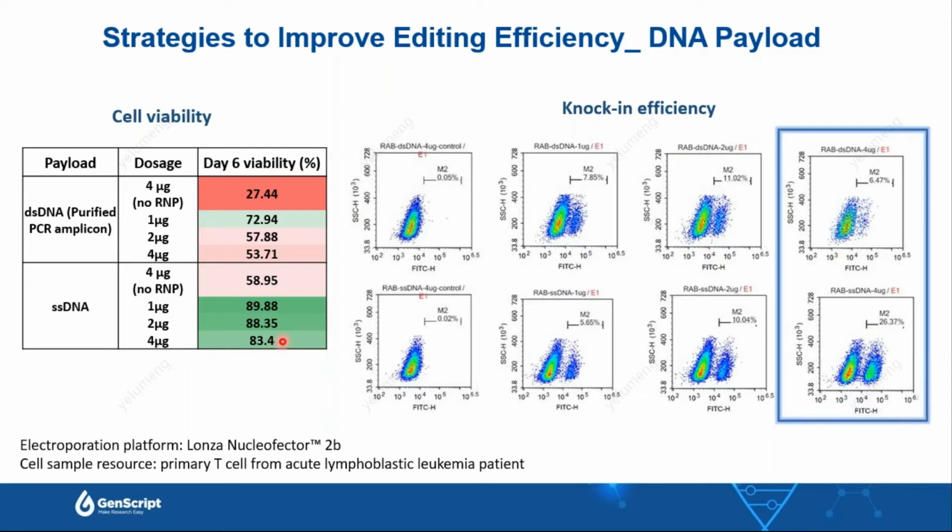Most importantly, when we look at the editing data at the 4 microgram dosage, there is no positive population anymore because most of the cells died due to toxicity of double-strand DNA. However, for single-strand DNA, the knock-in efficiency increased linearly with the dosage of ssDNA input.